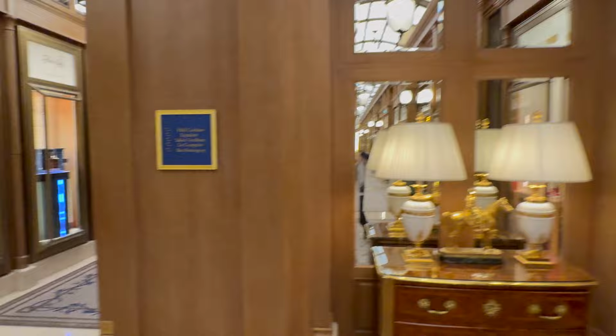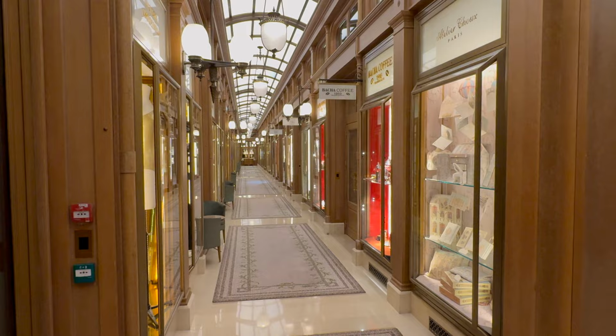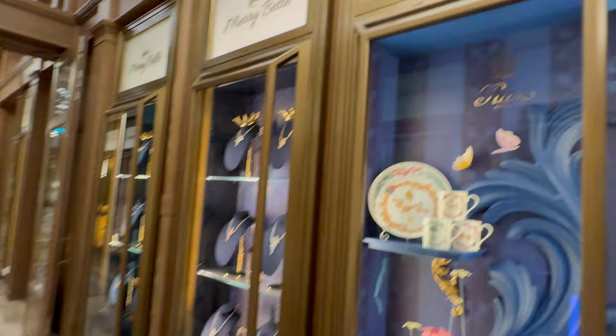There's more stuff down the bar. Hemingway's at the back, along with L'Espadon, which is their signature restaurant. There's the garden outside. You can see that. Yeah, so this is one aspect of the gallery. Just keep walking. Beautiful. There's the Bachar coffee. And it keeps going. This bit's like plates. And this is their souvenir shop, the Ritz. So you can buy their plates and their towels and bathrobes and stuff.